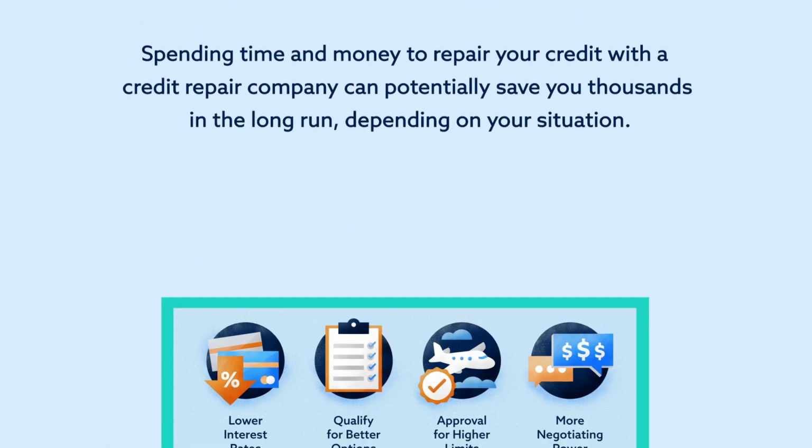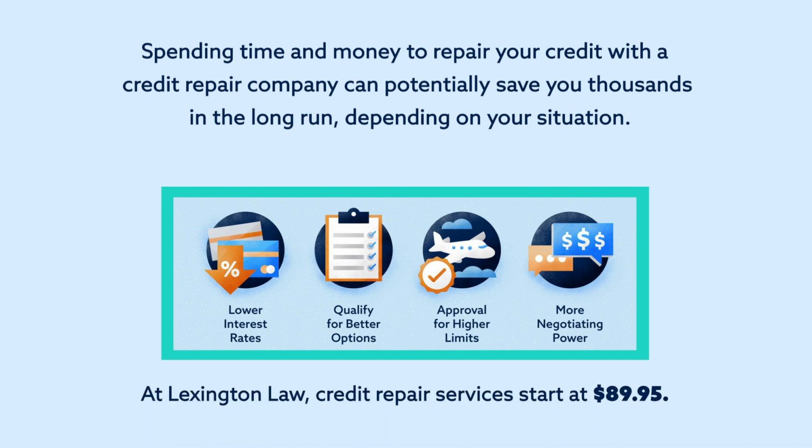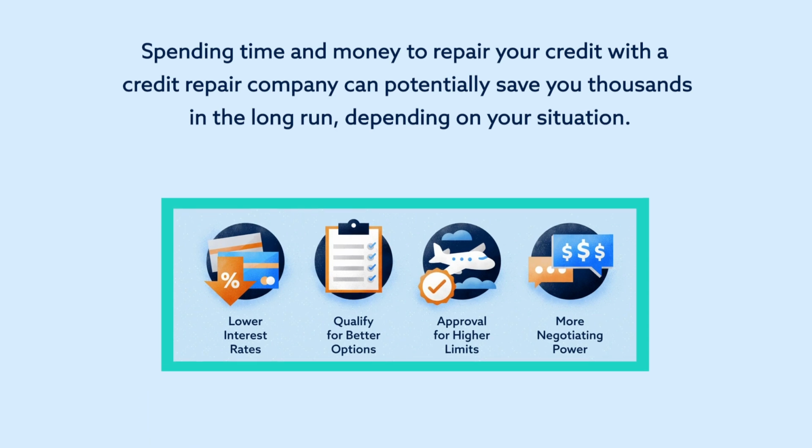Spending time and money to repair your credit with a credit repair company can potentially save you thousands in the long run, depending on your situation. At Lexington Law, credit repair services start at $89.95.